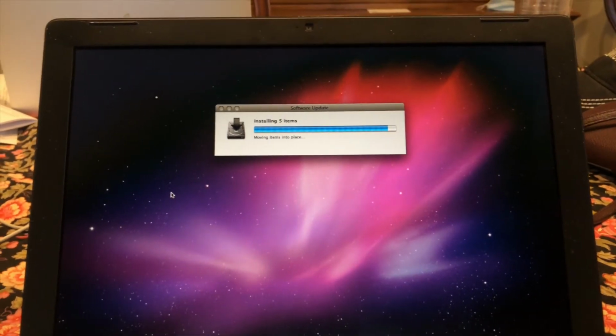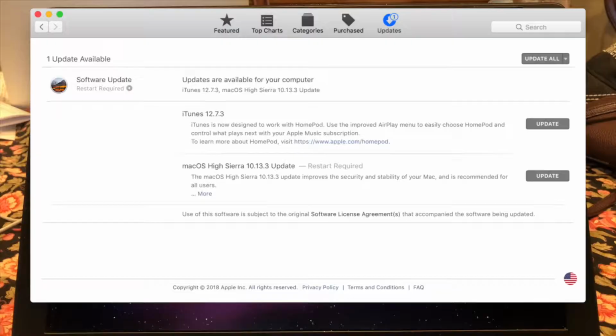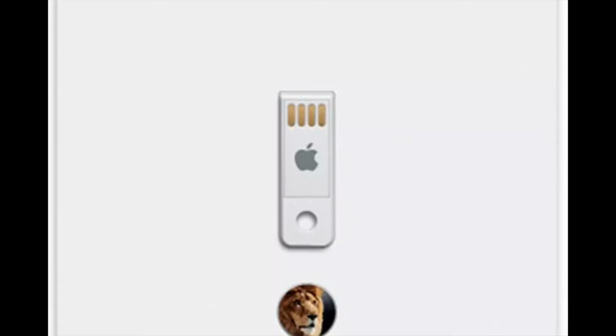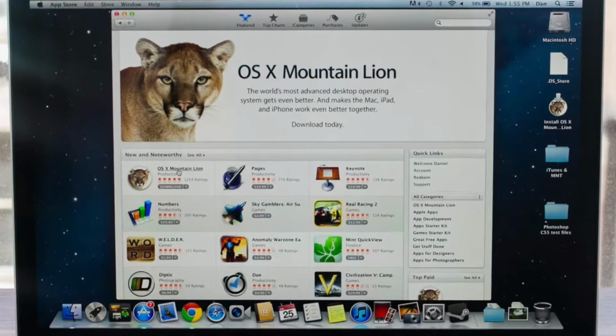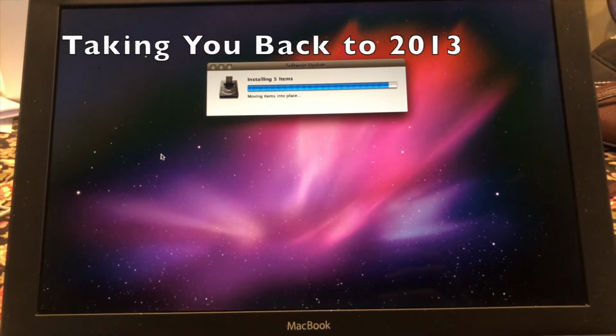But this was the way Apple did it, and you could not upgrade to the next version of macOS unless you had an install disk or you bought it off the App Store. Yes, buy Lion off the App Store, you had to pay $29.99. Buy the thumb drive if you didn't want to bother with the App Store, or you had a computer on 10.5.8, or for some reason couldn't get a CD, or for some reason you wanted that Apple thumb drive. As a collector, I get it. For Mountain Lion the following year, it would run you $20. Mavericks was the first version of free macOS that you could update to.